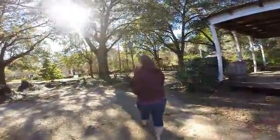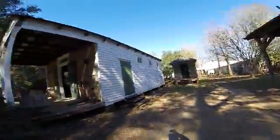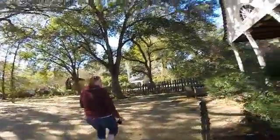Where are you running off to? I am not going in. Why? There's a dead mouse right there. She just found the dead mouse in a little post office building. Now she's going to be afraid to go in any of the rest of these buildings.